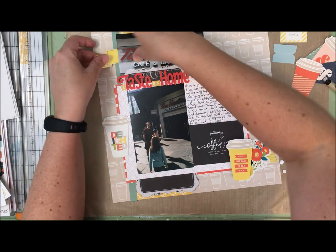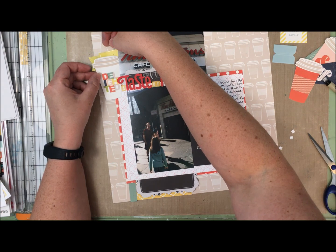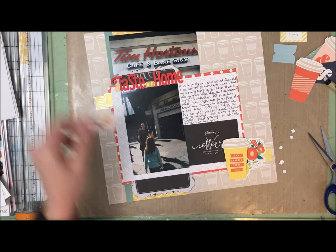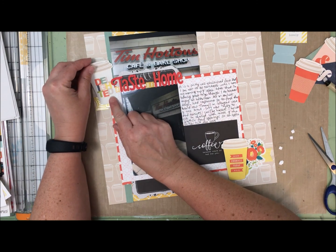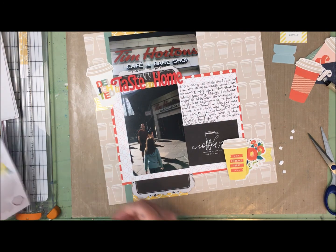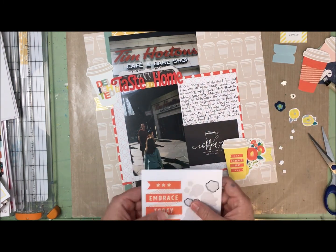Not have it so much a part of the title. So let's see. If I pull it up to there. Yeah, actually that'll work. And this one I'm not going to put on pop dots because I've got the title there, so I don't particularly want it to be higher than the title. And I'm just going to tuck it there. And yeah, I'm going to have to cut off that edge, but I'm not that worried about that. But I'm going to add these guys in. I will put some of these flowers on pop dots.